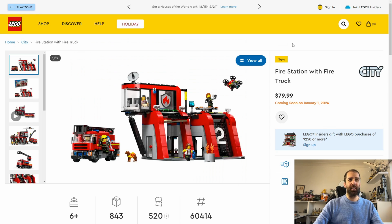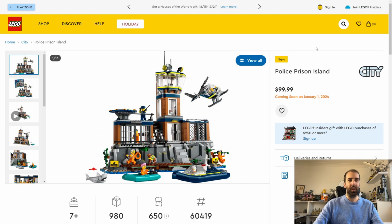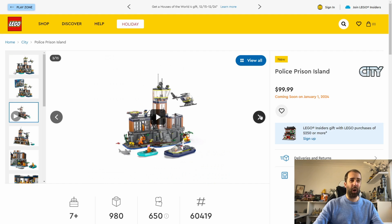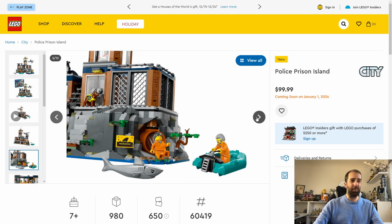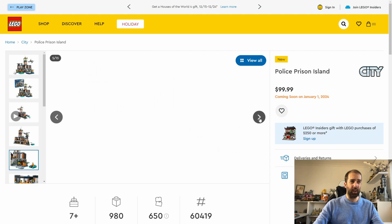Next we have the fire station with fire truck. This one priced at $80 or £70. The police prison island set. Quite a good take on the police prison, quite interesting, though rather expensive, $100 or £90, 980 pieces. You get quite a lot of elements in it, I suppose. It's quite detailed around the back. Yeah, quite interesting with the shark as well.